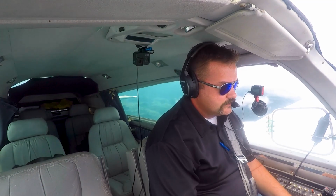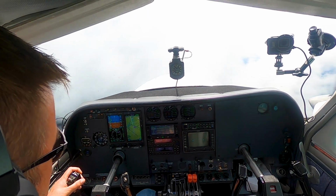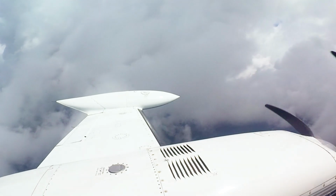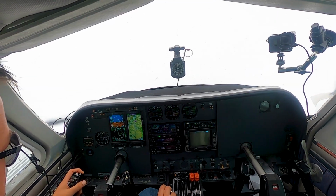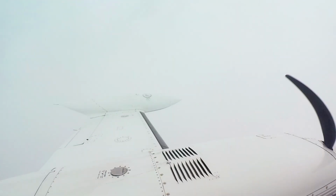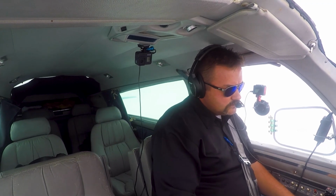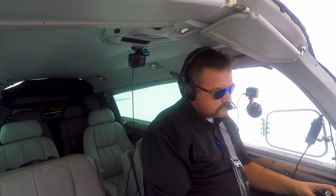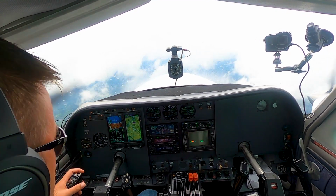Pike County traffic, Twin Cessna 263 Yankee is on the RNAV for 09er at Silent, 4,500 inbound. Indy Center, 263 Yankee, we're established inbound at Silent for Pike County. 263 Yankee, roger, report your cancellation time in the air or on the ground on this frequency. Change to advisory frequency is approved. Good day. We'll go, 3 Yankee, good day.